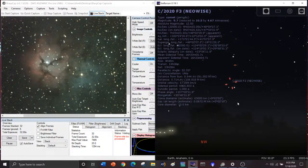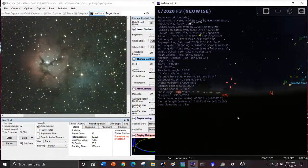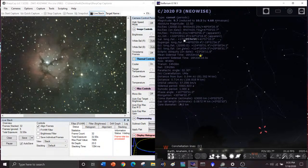It's quite low right now. It's right over there, low to the northwest, below the Big Dipper. It's not going to be in the sky too much longer. It's going down, but tomorrow is another night.